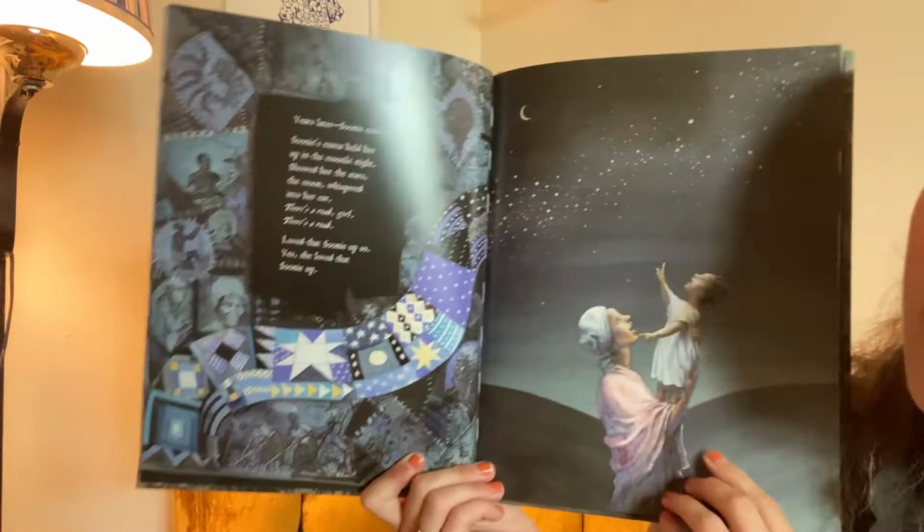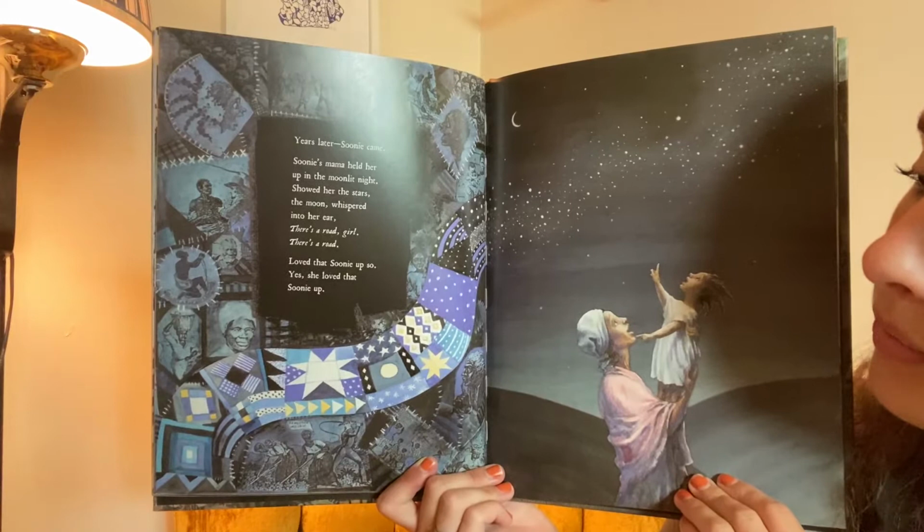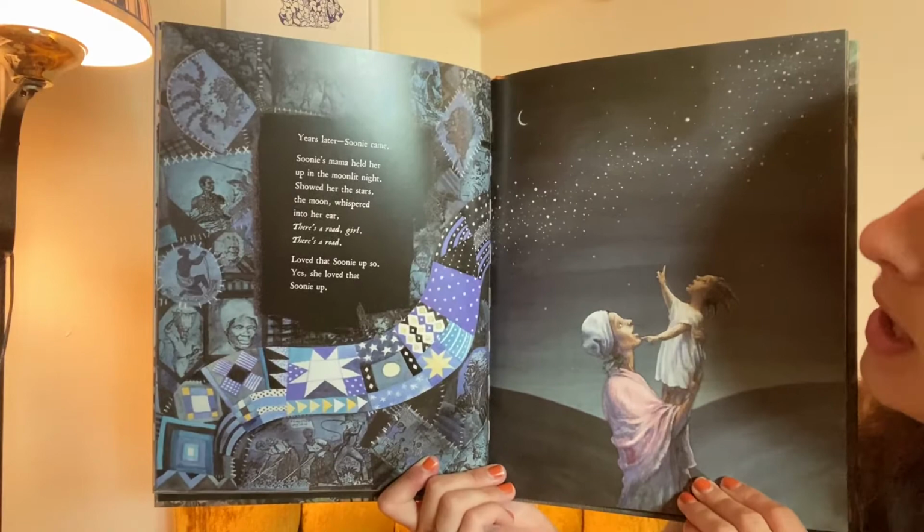Years later, Suni came. Suni's mama held her up in the moonlit night, showed her the stars, the moon, whispered into her ear, "There's a road, girl, there's a road." Loved that Suni up so. Yes, she loved that Suni up. There's Suni.